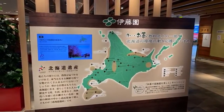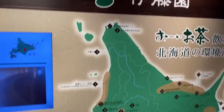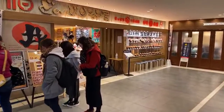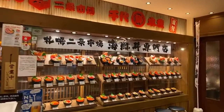So Ito-en is one of my favorite Japanese tea companies. I love to get Ito-en out of the vending machine. That's the one I prefer. They have a map of Hokkaido showing some of their tea spots. Interesting. And they have some more restaurants, so check this one out. So if you do get stranded here, I think you're going to be okay with food.